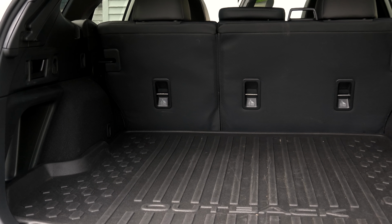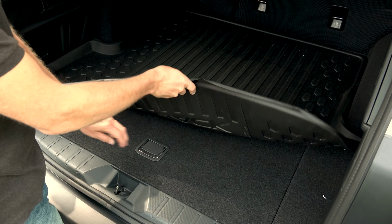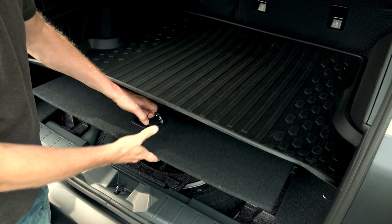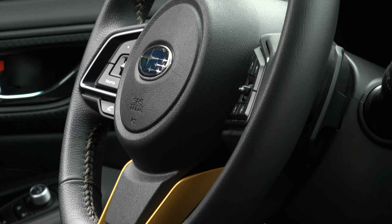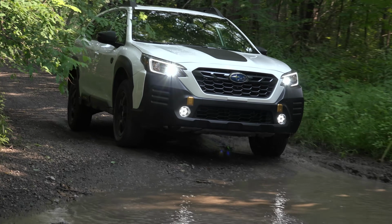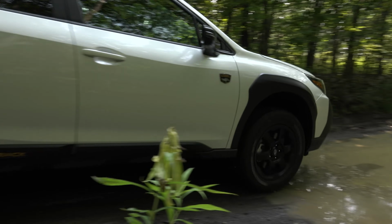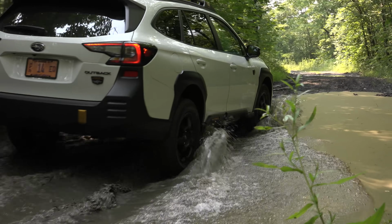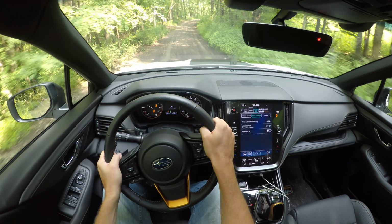The rear seat back is also wrapped in waterproof material, and the waterproof cargo tray is the perfect place for muddy shoes. So kudos to Subaru for taking the Wilderness theme as far as they did and not cheesing out. They really hit this package out of the park. When you sit in the driver's seat, you feel like you're behind the wheel of a real SUV. The added lift also makes it a perfect height for getting in and out.